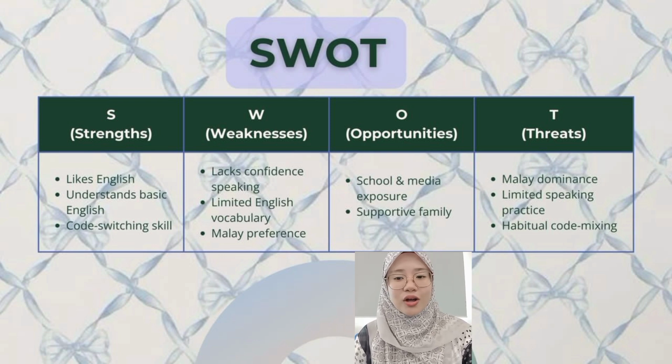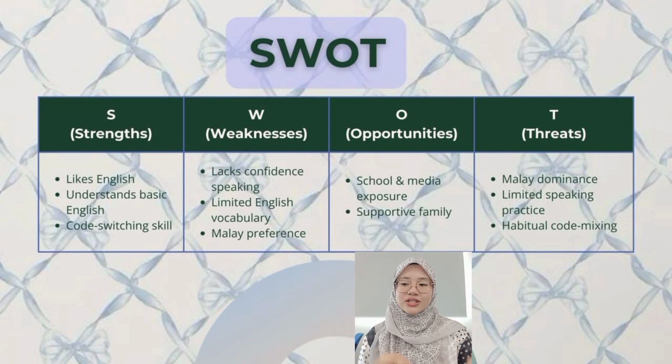Last but not least is Long's interaction hypothesis, 1996. It argues that interaction is key to language learning because it allows learners to negotiate meaning and adjust their language use based on feedback. Child A switches between languages depending on who she is talking to, showing some adaptability. But she kinda lacks enough consistent interaction in English to grow confident. Activities such as structured peer dialogues or group work can provide the necessary interaction to strengthen her language skills.